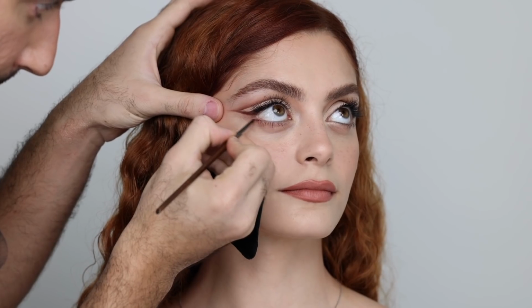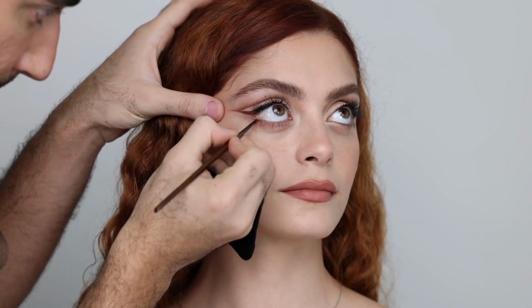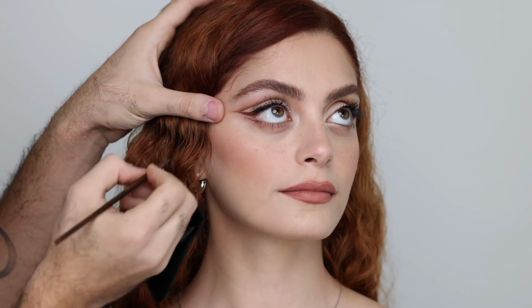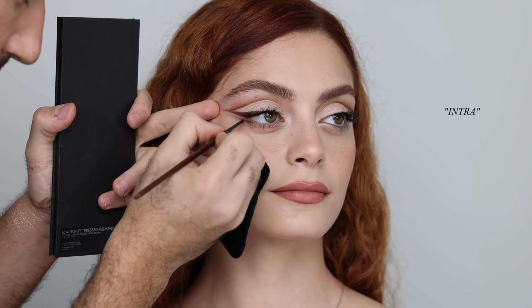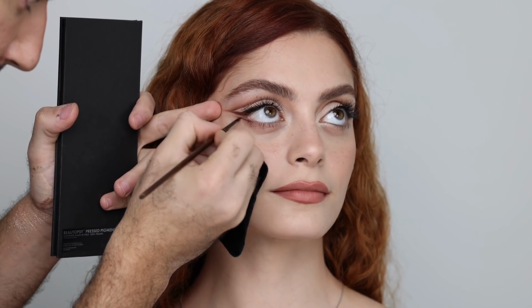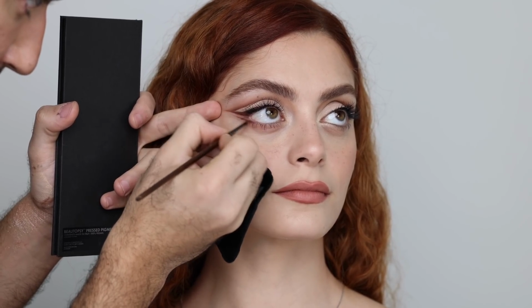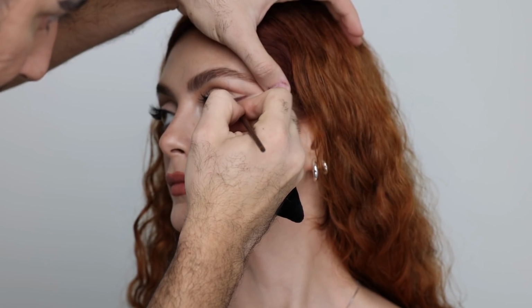I felt like the look was missing something, so I'm creating a double liner underneath the lower lash line and really not connecting it, but going in parallel of the liner on top and stopping almost halfway. Again with that Intra color, which is a chocolate. And as you can see, when she looks straight, this really just elongates her eyes and gives it even more shape and just really looks beautiful. And that is the final look on Joanna.